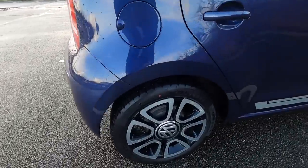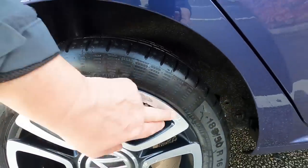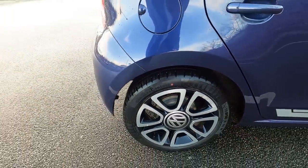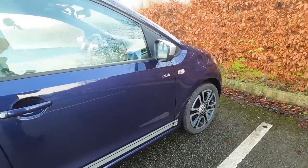Yeah. The wheels are getting a little bit tatty. These are like stick-on things. They're alloy wheels, but this is like a stick-on silver effect, and that's sort of coming off, I think. They do look quite smart when they're new.